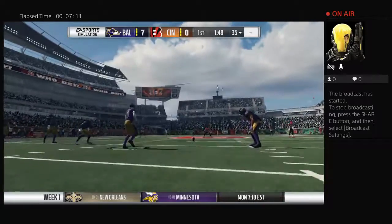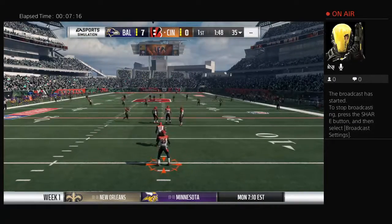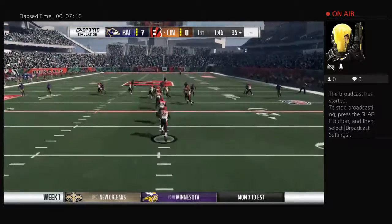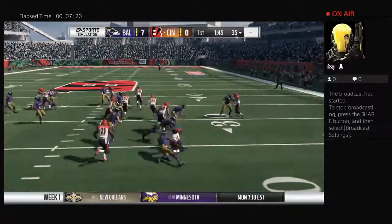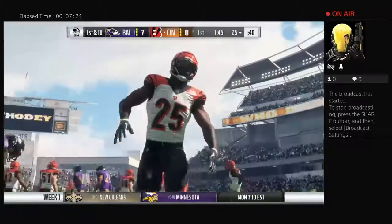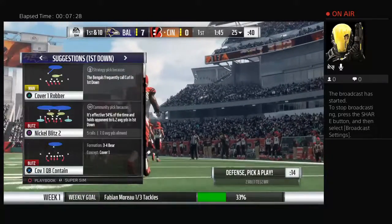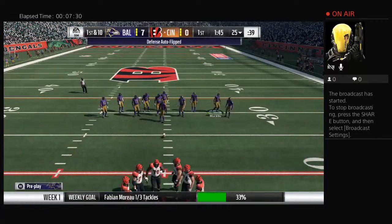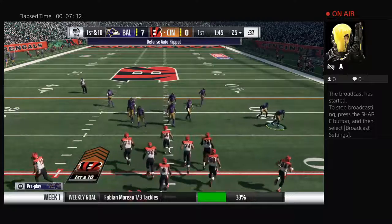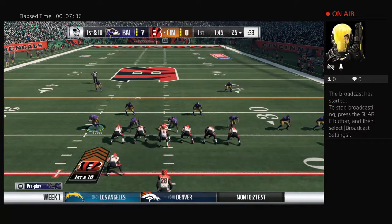Gold now out to kick it away. This one fielded at the 5. And not a bad return here. He gets it out to the 25-yard line. The Bengals offense now, they head back onto the field. And the last drive, the first drive for them, not very good. 3 and out. What do they go to here?